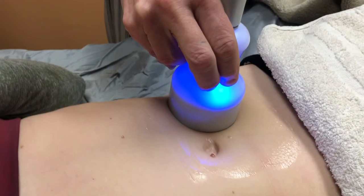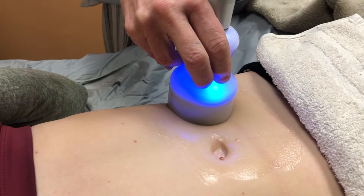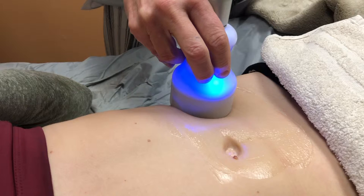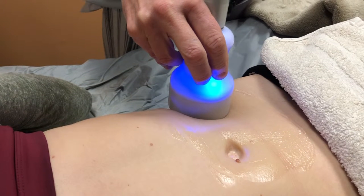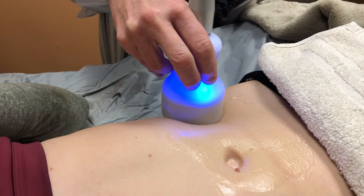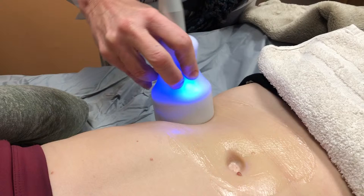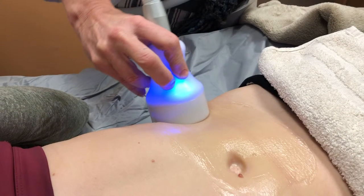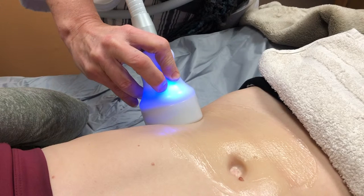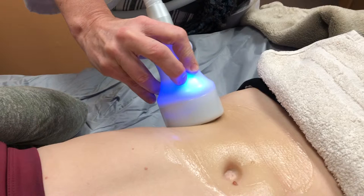And then we apply the cool temperatures based on the type of treatment you're getting. The temperature will vary. And what we'll be doing is with a light pressure, moving very slow with these cool temperatures, targeting those fat cells, the fat cells actually will die. It's a phenomena called apoptosis. And this is cell death of the fat cell.